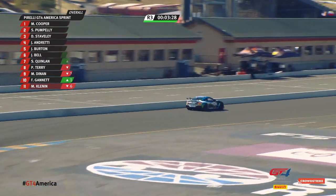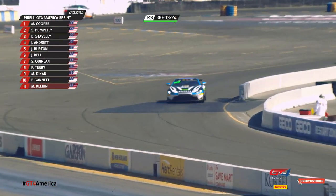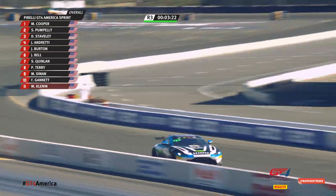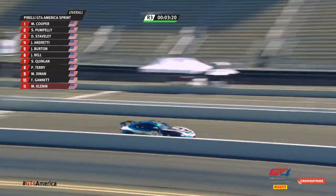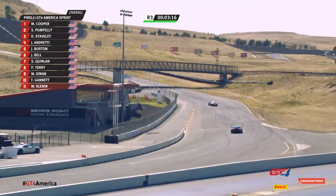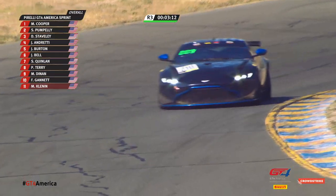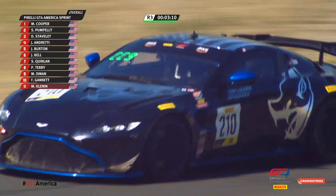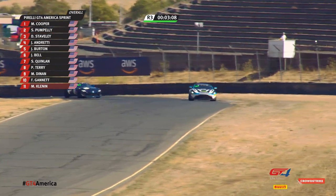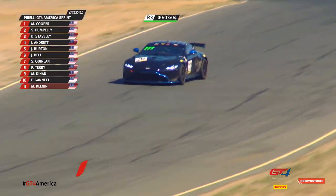Look at this. This is Dinan closing on Terry. Yeah, I mean, Terry is falling back rapidly here. I'm not sure if he's got a major tire issue or just lost balance, but he is losing lap time big time. And this is allowing Michael to go chase him down. Yeah, looking at the laps here, Terry just turned a 53.3, Dinan a 50.9. Yeah, Terry's just hanging on by his fingernails here.